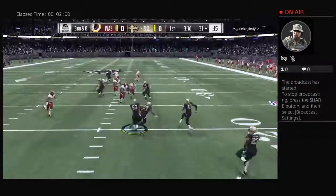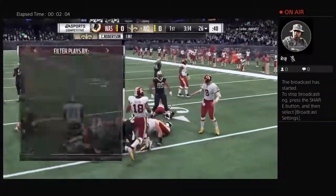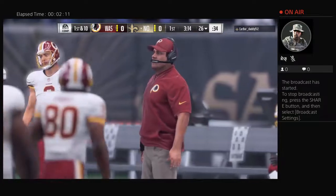And he fires one that's intercepted. Picked off at the 20. And he brings it back to right around the 26-yard line. Certainly not how they envisioned ending their opening drive here in the 1st quarter.